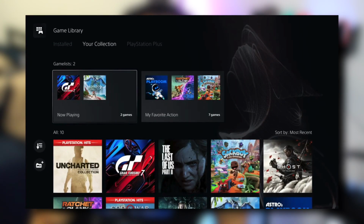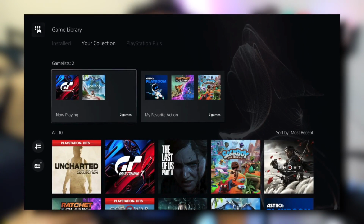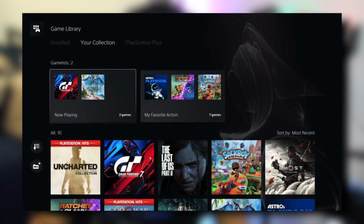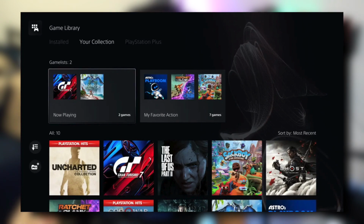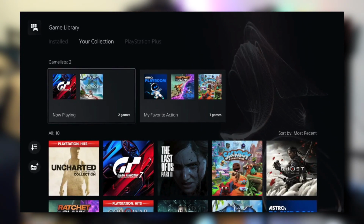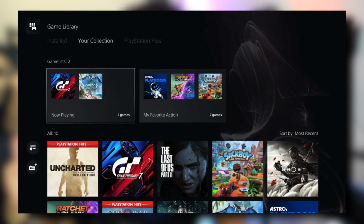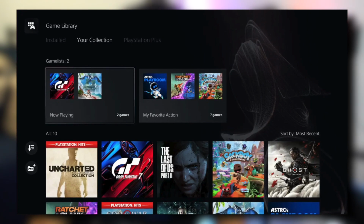But in your game library, you can now create game lists, which make organizing your games even easier. To start, go to your collection tab and select create game list. Choose games to add to your game list and decide what to name it. You can have up to 15 game lists and 100 games per game list. All games under the Your Collection tab of your game library can be added to a game list, including disc, digital, and streaming titles. You can also add the same game to multiple game lists.